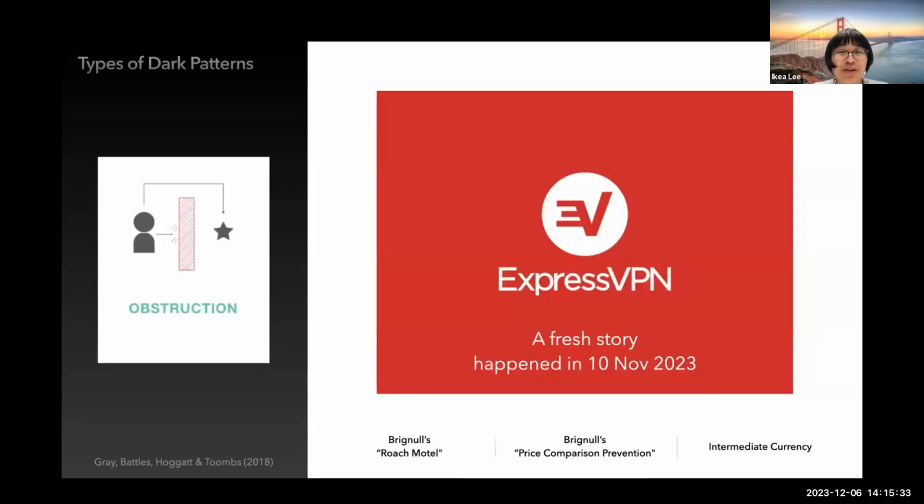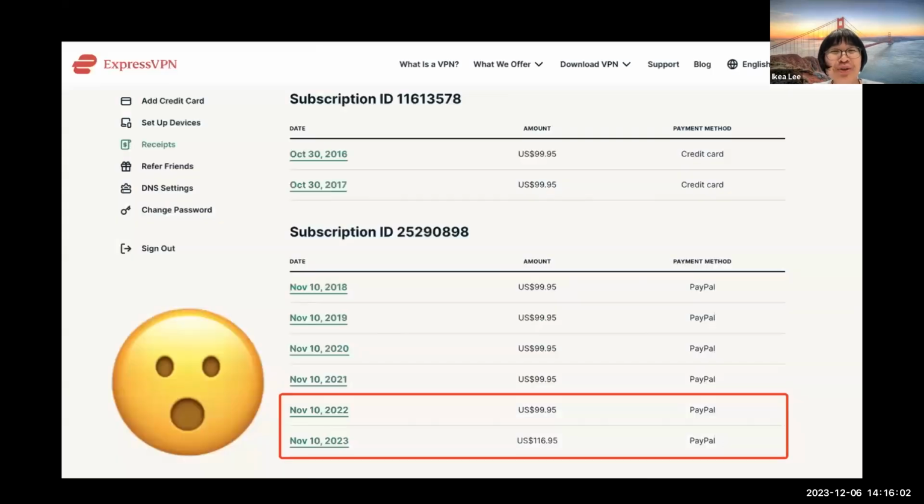And the last one I put is obstruction. It includes roach motel, price comparison prevention, and intermediate currency, like gamification, where they use coins and you cannot really count how much it costs in different currency. But here I want to focus on roach motel as an example, because I have a very fresh story from my personal experience last month. Very fresh, very happy experience I want to share with all of you.